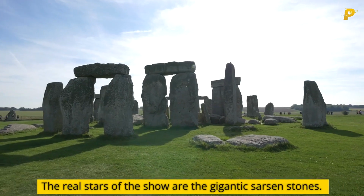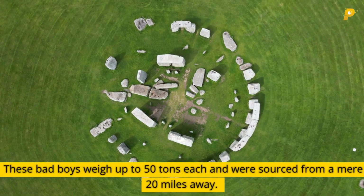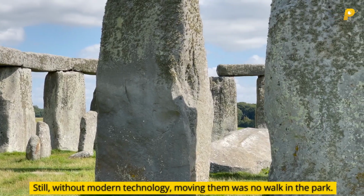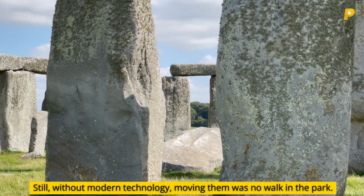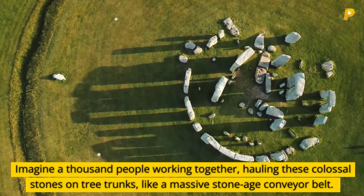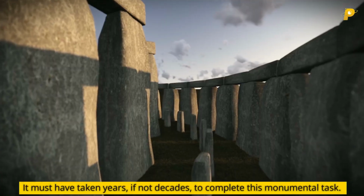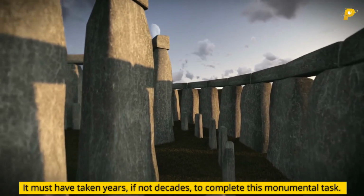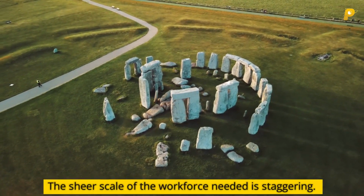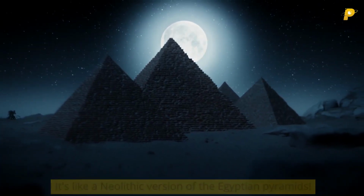The real stars of the show are the gigantic sarsen stones. These bad boys weigh up to 50 tons each and were sourced from a mere 20 miles away. Still, without modern technology, moving them was no walk in the park. Imagine 1,000 people working together, hauling these colossal stones on tree trunks like a massive Stone Age conveyor belt. It must have taken years, if not decades, to complete this monumental task. The sheer scale of the workforce needed is staggering. It's like a Neolithic version of the Egyptian pyramids.